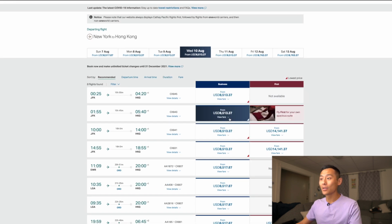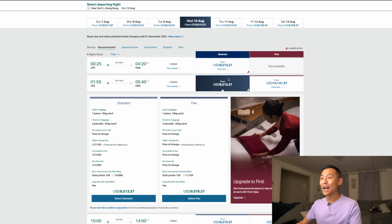That exact flight we were looking at earlier is $8,500, or you could splurge up to $10,000 for more flexibility. That is absolutely insane. We're obviously not going to pay that. We're going to pay much closer to about $57.